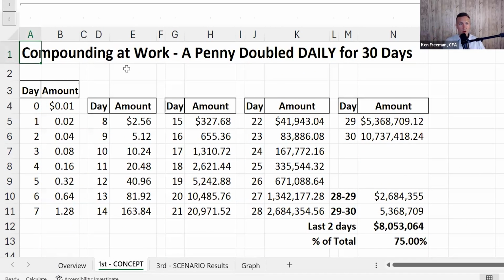Let's check it out. All right, so this is the penny example that we all just did on our respective calculators. We started out with a penny. At the end of the first day, we end up with 2 cents. But if we continue through day 30, we end up with 10.7 million. But here's the crazy part.